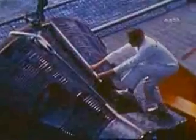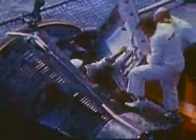Other objectives were to evaluate the spacecraft re-entry guidance capabilities and conduct spacecraft systems tests and 4 experiments. Gemini 6A was the 5th crew Earth-orbiting spacecraft of the Gemini series.